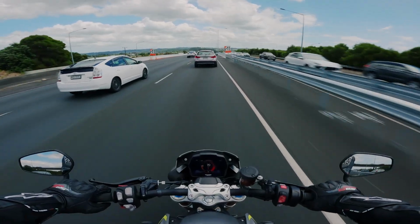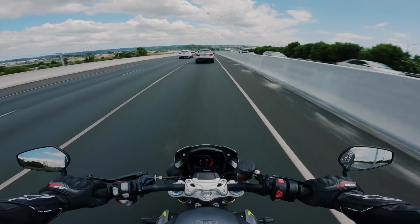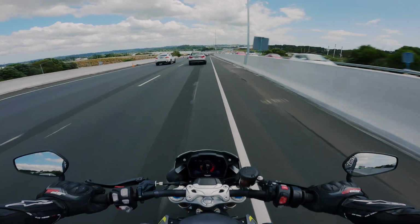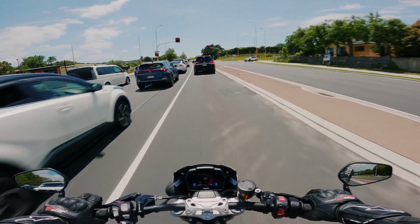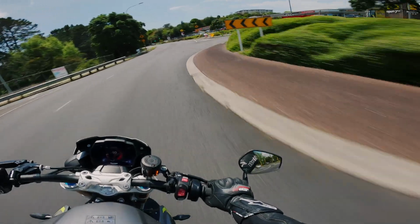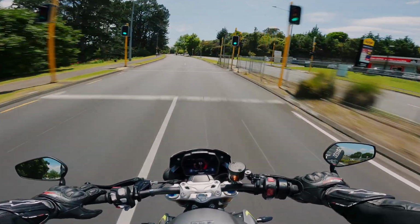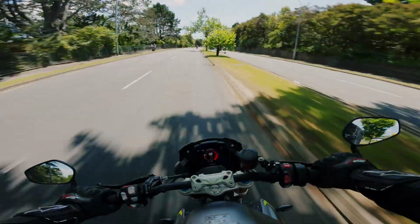The quick shifter on this is really nice. Super smooth, not jerky at all. It feels pretty similar to the Street Fighter V4 quick shifter, but this one's probably a little bit smoother again. One thing I just picked up on, this bike is really nice in traffic, maneuvering around traffic, and not chuggy. Oh, I love the lean on it. That's nice. It leans really nicely.